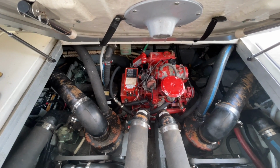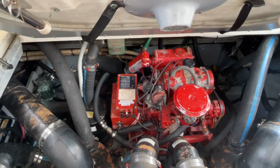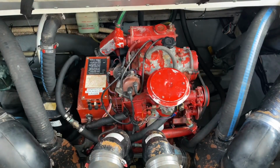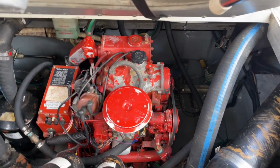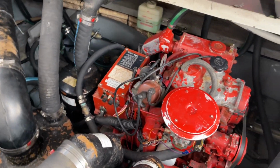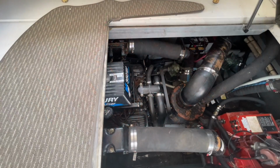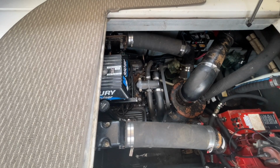All right, we have a Westerbeke generator here, and we're gonna watch her fire up. So here we have the starboard motor, and she was rebuilt a number of years ago. So let's watch her fire up.